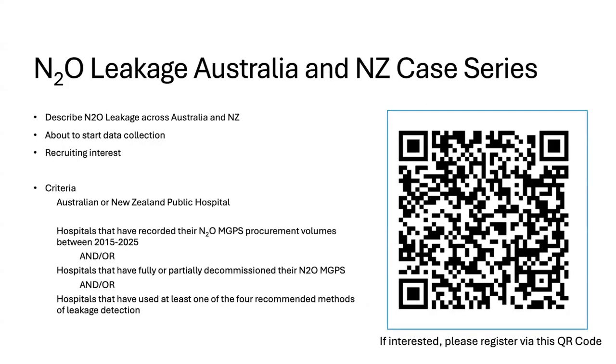Cass wanted me to put this up. For those of you who can take a quick snapshot of that, please do. We're trying to describe leakage of nitrous across Australia and New Zealand using a quick questionnaire, and we're about to start data collection. So that's a quick plug for Cass, Emily, and to an extent my work in that area. Thanks for your time.